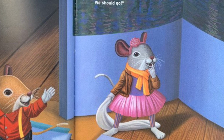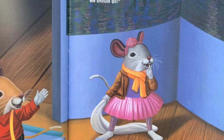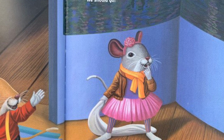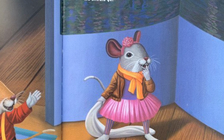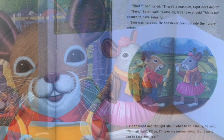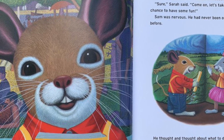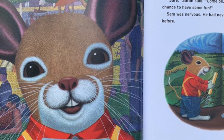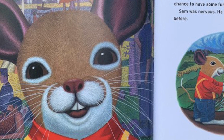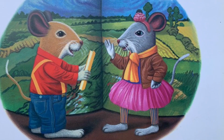"No thanks," Sarah said, looking around. "You know, Sam, there's a place next door that has the kind of stuff you're looking at in these books. I think they call it a museum. We should go." "What?" Sam cried. "There's a museum right next door?" "Sure," Sarah said. "Come on, let's take a look. This is our chance to have some fun."